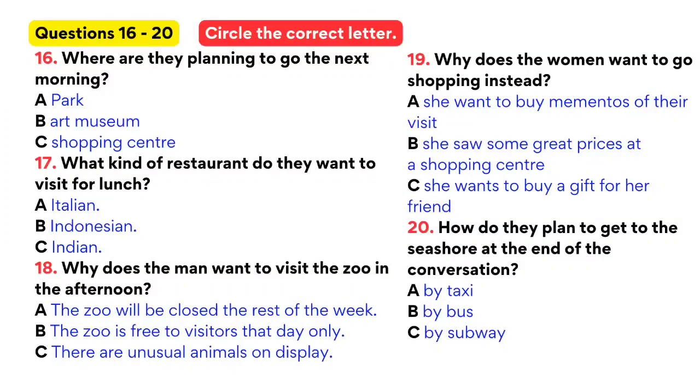Oh well, let's take the subway down to the seashore and walk along the beach. Now that sounds like a wonderful plan.